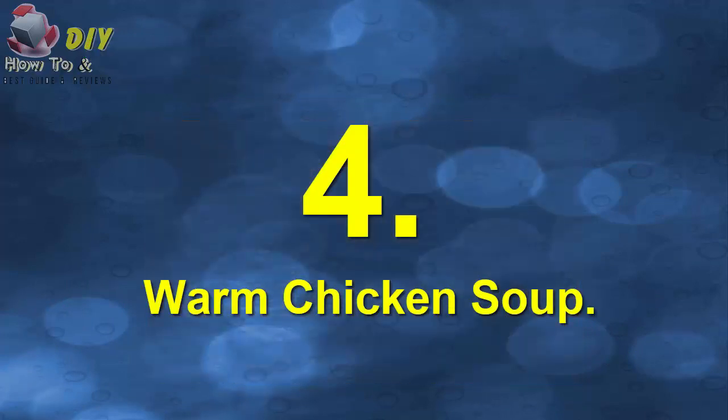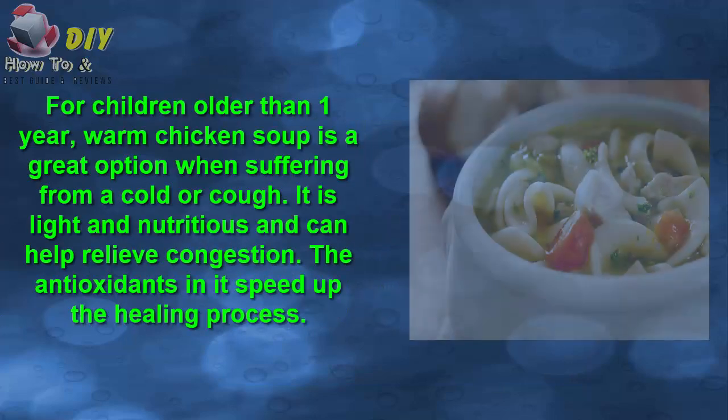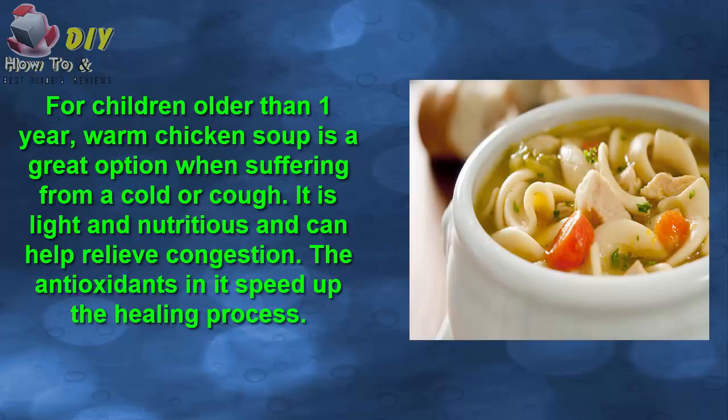Number 4 is warm chicken soup. For children older than 1 year of age, chicken soup is the greatest option when suffering from a cold or cough. It is light and nutritious and can help to relieve the congestion. The antioxidants in it speed up the healing process.